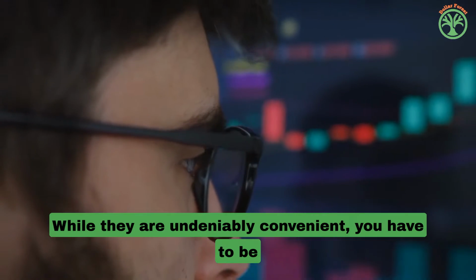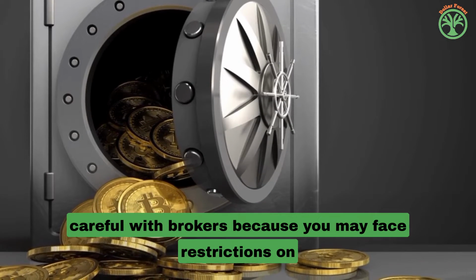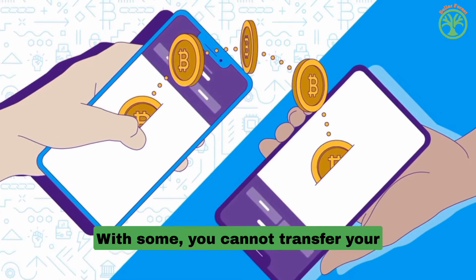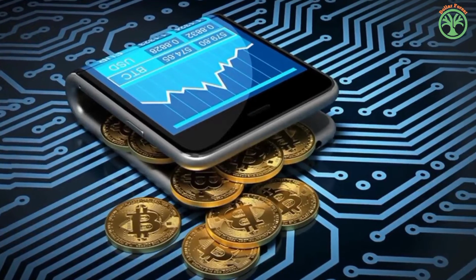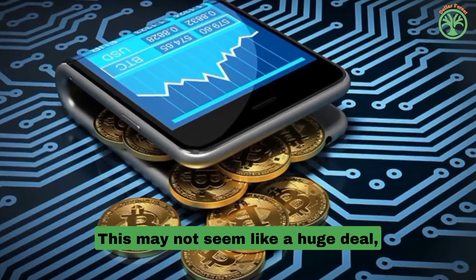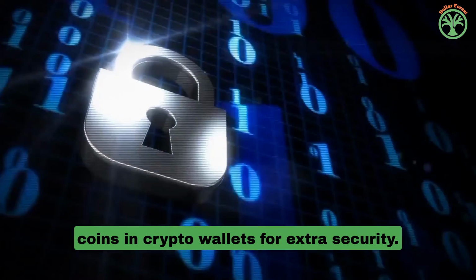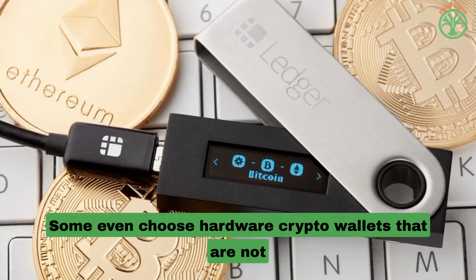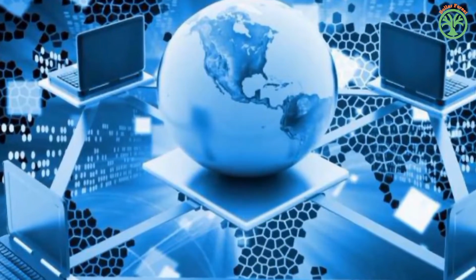While they're undeniably convenient, you have to be careful with brokers, because you may face restrictions on moving your cryptocurrency holdings off the platform. With some, you cannot transfer your crypto holdings out of your account. This may not seem like a huge deal, but advanced crypto investors prefer to hold their coins in crypto wallets for extra security. Some even choose hardware crypto wallets that are not connected to the internet for even more security.